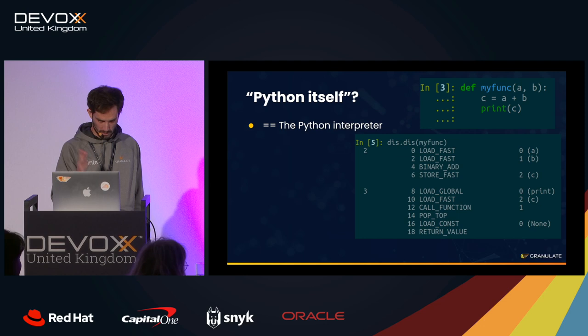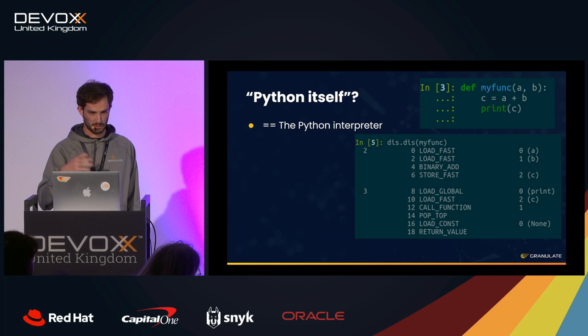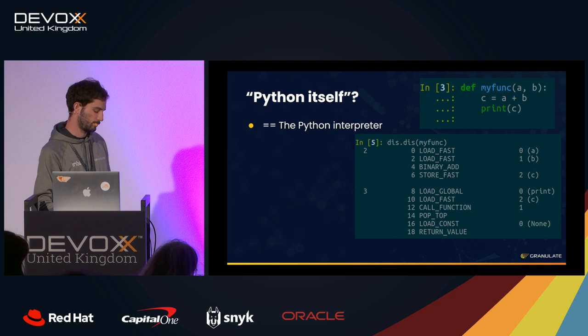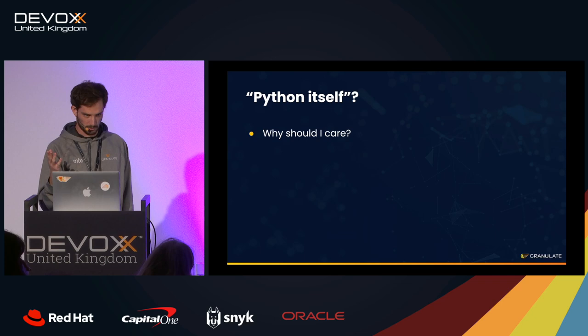By saying the Python interpreter, I mean the code that transforms my text to the Python bytecode and other components in the Python runtime, such as the garbage collector, the import machinery, and so on. Now, why should I care about a Python runtime? This is not specific to Python. It's relevant to all high-level languages, also for Java and for Node.js, and we will see some examples of them later.